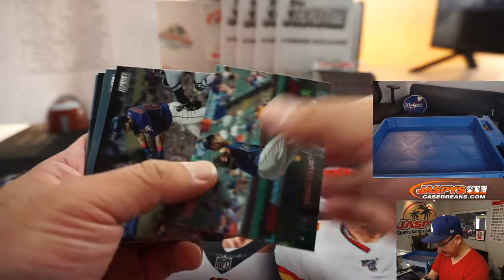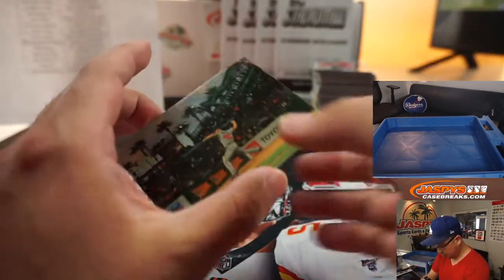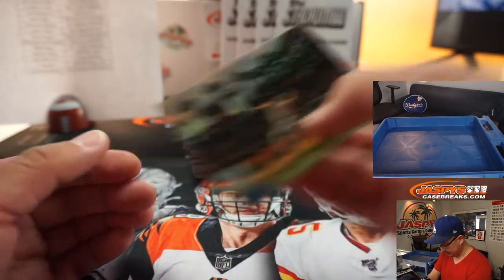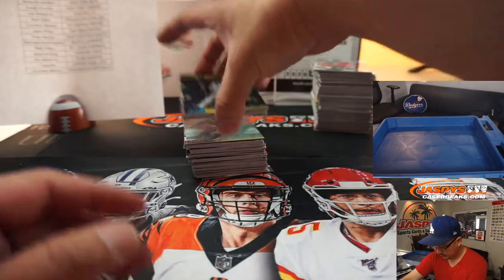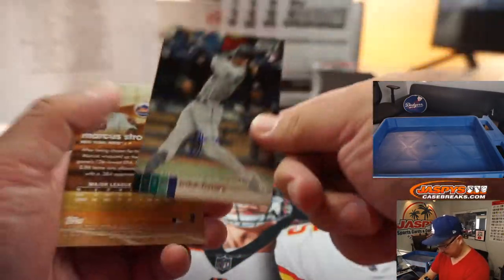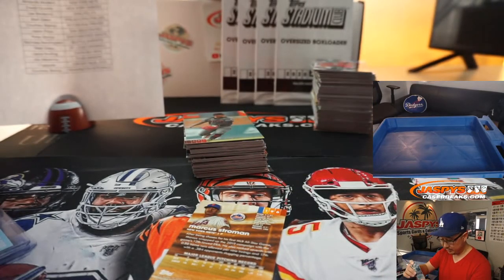There's Tim Lincecum. Mookie Betts, Chrome, Soroka. That's in San Francisco. Jake, another Jake Fraley autograph. Nicholas with the M's.